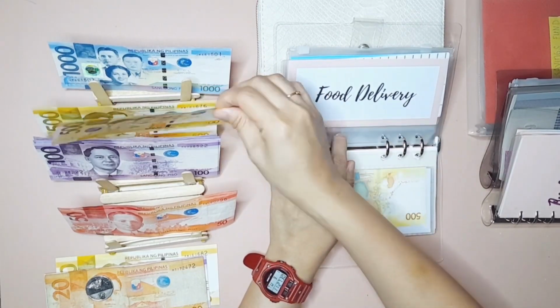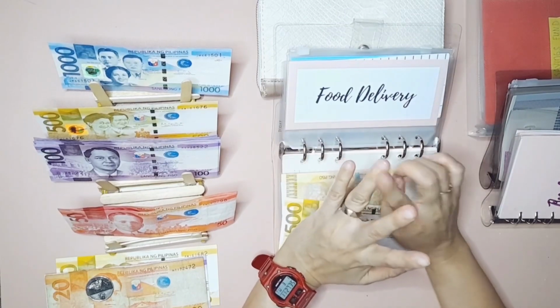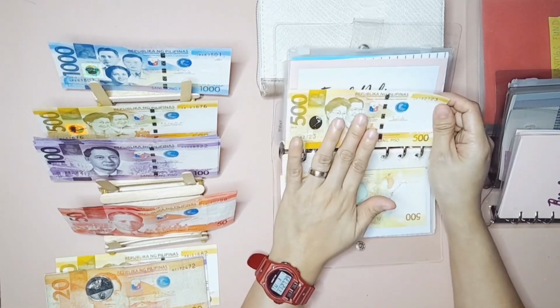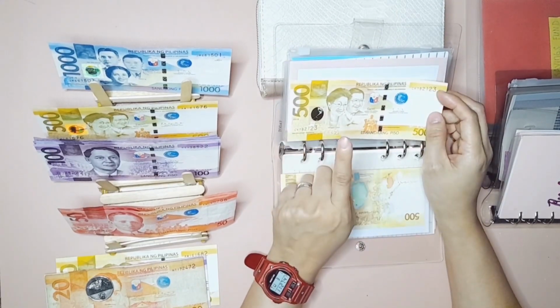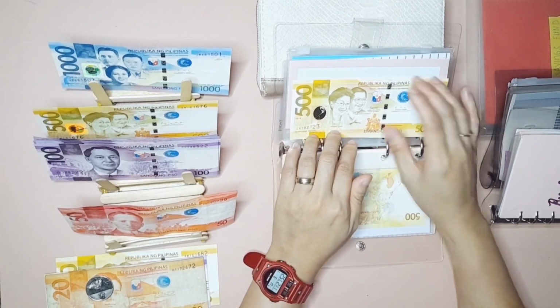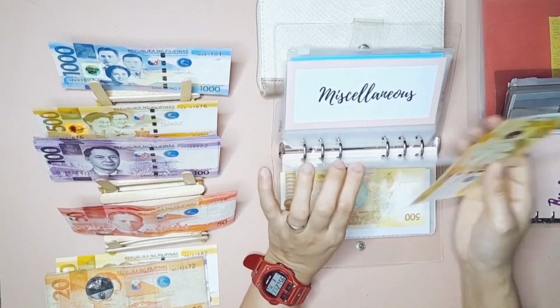Moving on, we have food delivery, which is getting 500 pesos as well. And this is for when we are craving Jollibee, McDonald's, or Burger King. And this 500 pesos is already for 2 weeks. So if we spend this on the first week, then we'll have to wait again for the next budget period just to have something in our food delivery envelope.